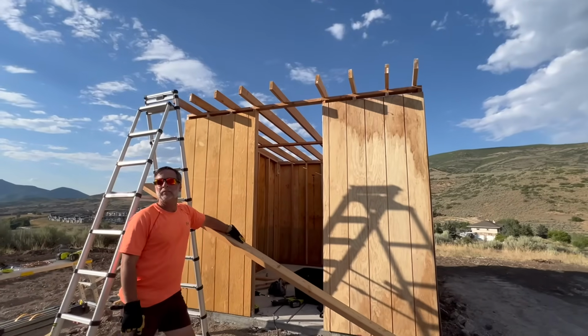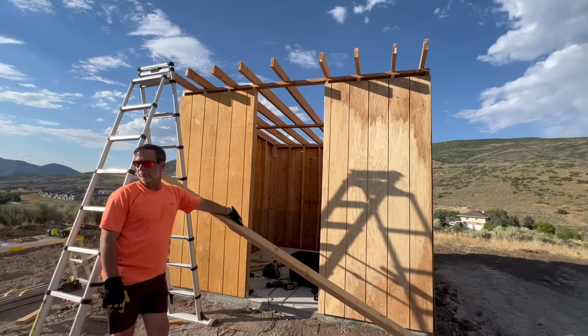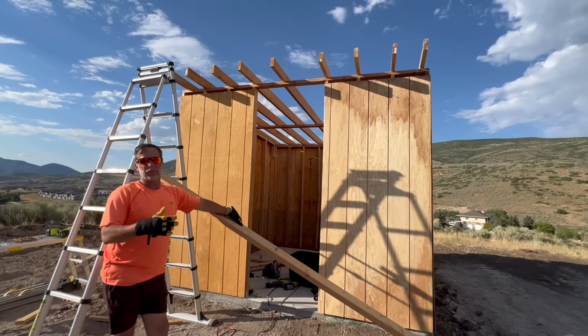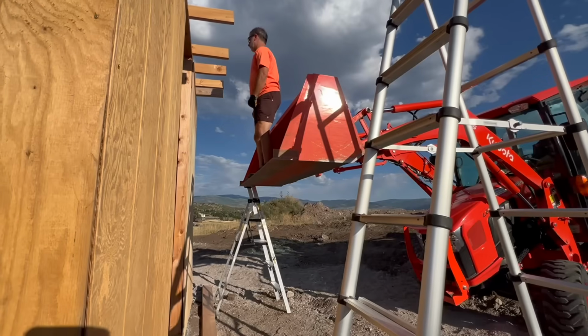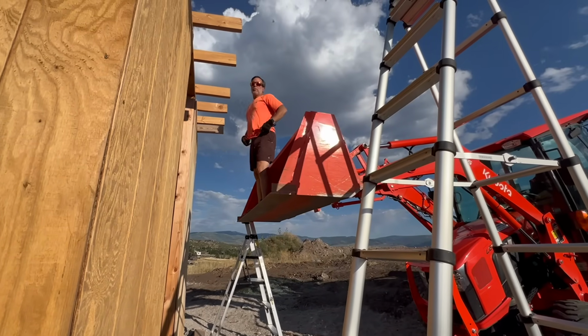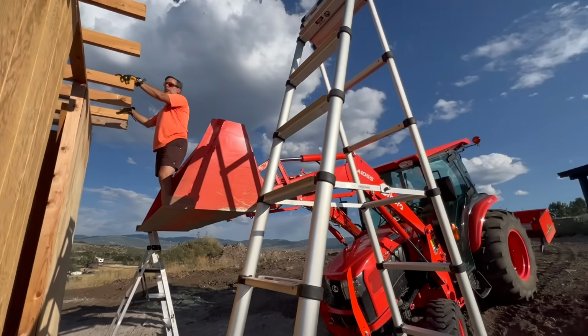All right, ready to do this again? I think I'm going to get the tractor. To hold it up there? Yeah, and just have a lift, so we can have something to stand on. Stable. There we go. Now I got me a little platform to work off of. Nice. Let me just show the people how sketchy this is.